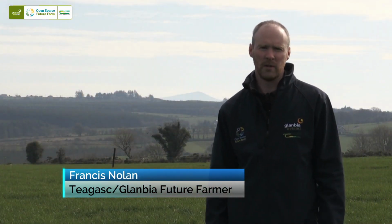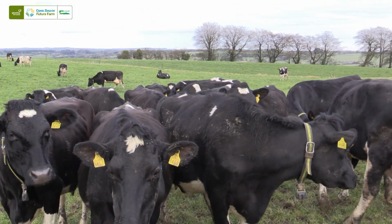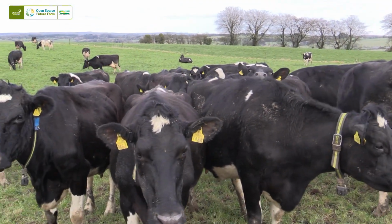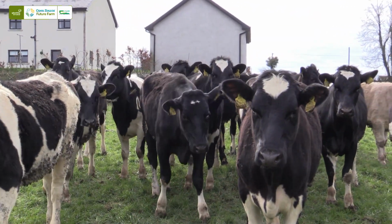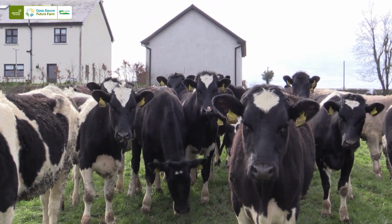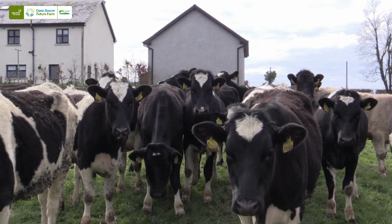The cows were weighed last year. The mature cow in the herd is averaging around 570, 580 kilos. The heifers were weighed there before Christmas and they were heading for the 300 kilos. They're all on target anyway for breeding.